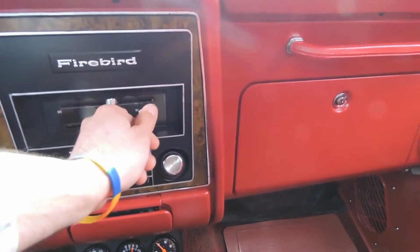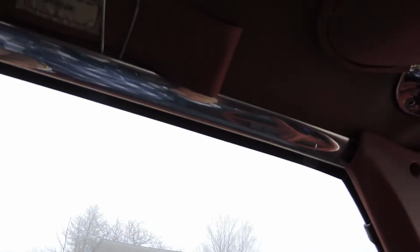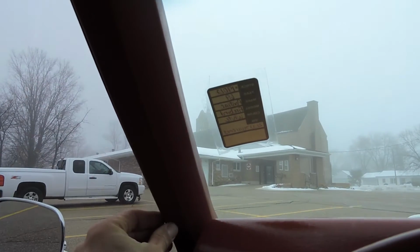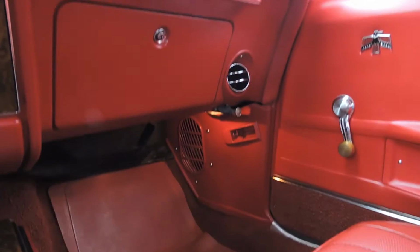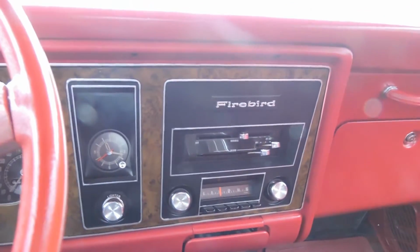Heater works wonderful. Heater fan works good. The dash pad is perfect. Take a look at the chrome along this edge here is all perfect, and then these hard plastic pieces are all painted red or dyed red, and they look perfect as well going here. Headliner, dome light works. The little lights work down in here. I mean, there is just absolutely no possible way anyone could be disappointed with this numbers matching 400 car.